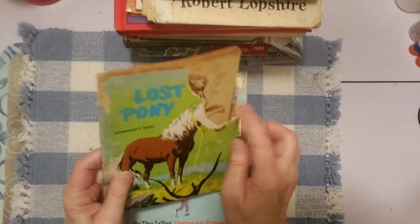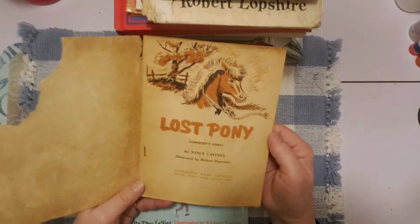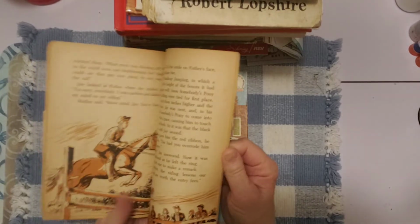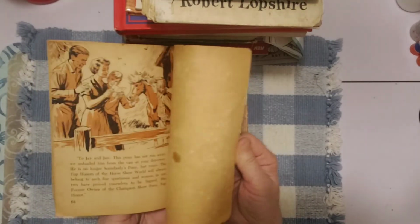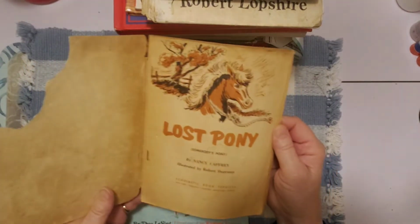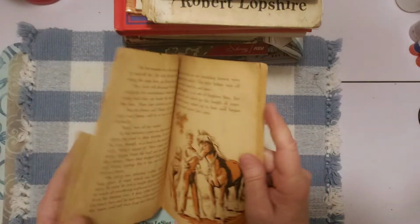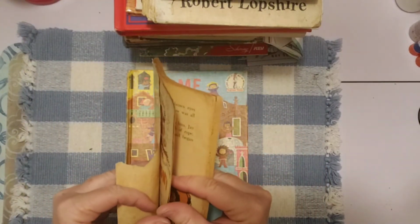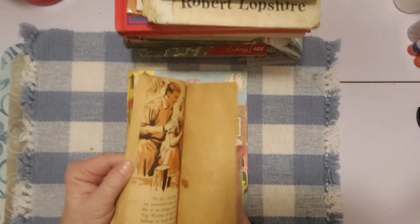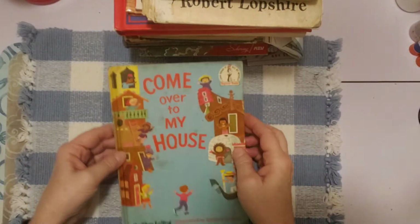This one also is my book. Got a big tear here in the cover. The Lost Pony, and this one is pretty old, as you can see, but I don't remember reading this one a lot. If I read this one, I read it maybe once, and then I just had it. Scholastic Book Service is way back in whatever year this is from. I don't see a copyright. That's right, I think I was looking through this one earlier and I didn't see a copyright in this one. And I don't know where it came from.